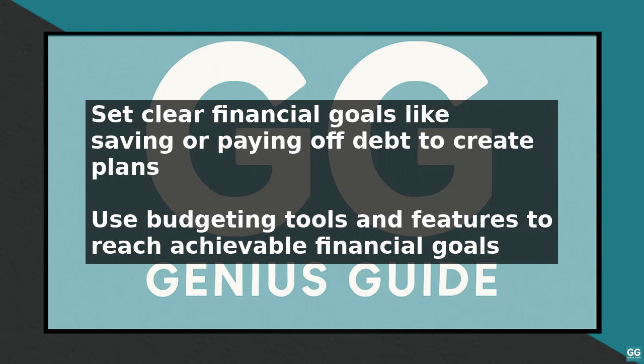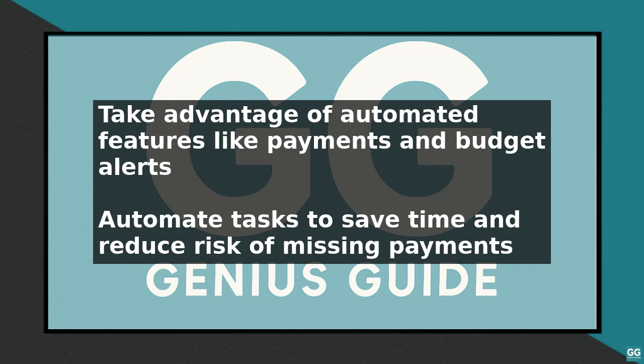In addition to tracking your finances and setting goals, it is also important to take advantage of Rocket Money's automated features. This includes setting up automatic payments, budget alerts, and investment tracking. By automating these tasks, you can save time and reduce the risk of missing payments or overlooking important financial deadlines.